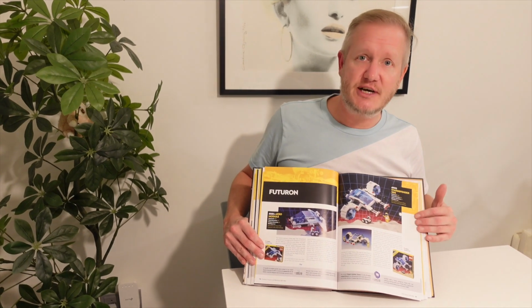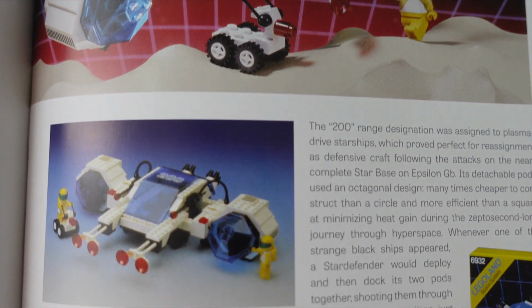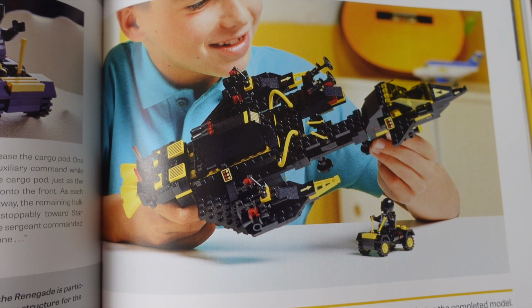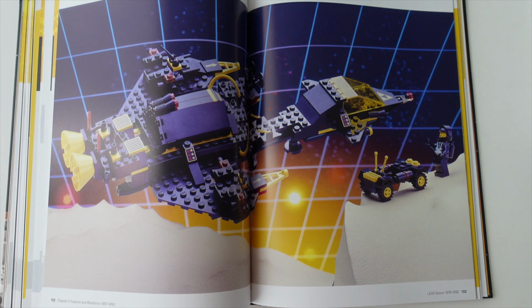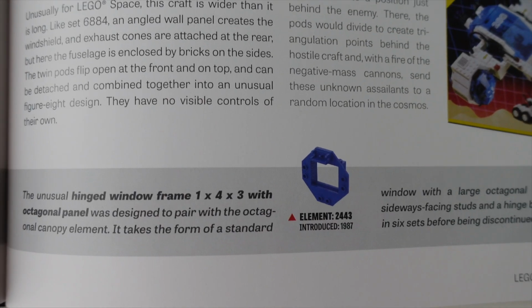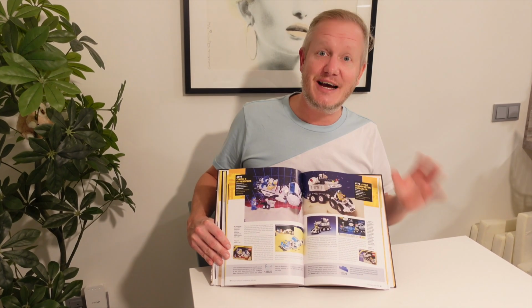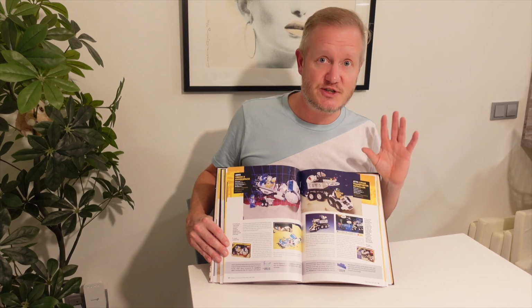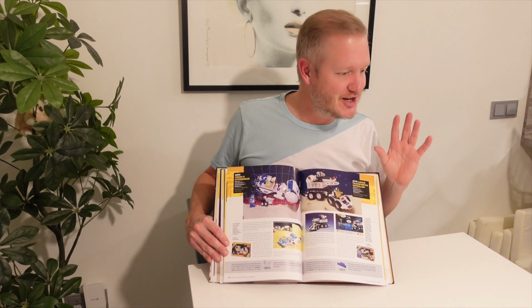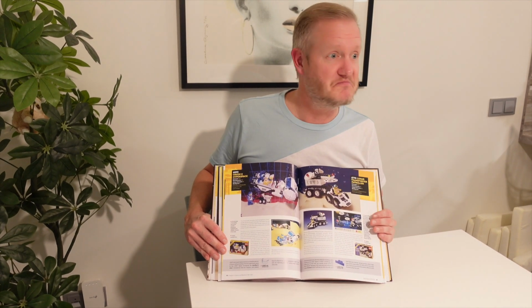You get a brief introduction to the thought process behind that specific time period, and then you get an introduction to all the sets that were produced. And you can also see that they still introduce new pieces to these sets being made as late as in the 1990s. You have to remember that back then LEGO was not what it is today. They did not have that much to choose from, and special parts were seldom seen. So this was kind of a big deal.